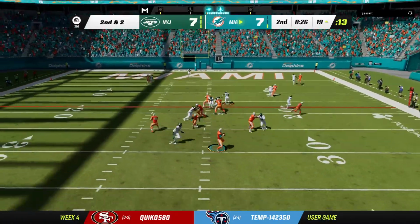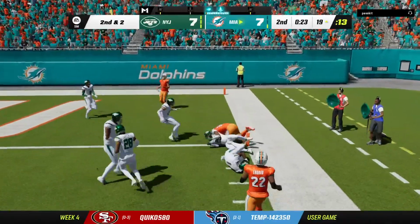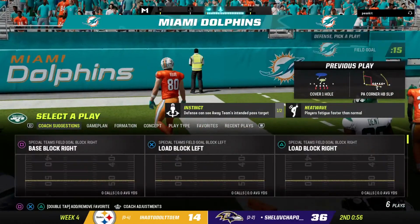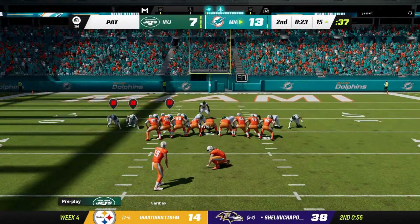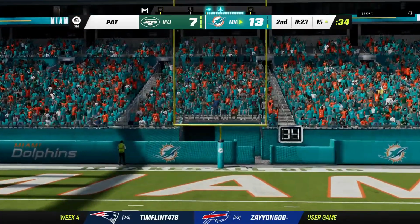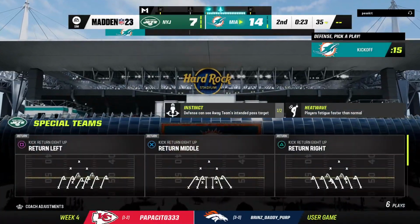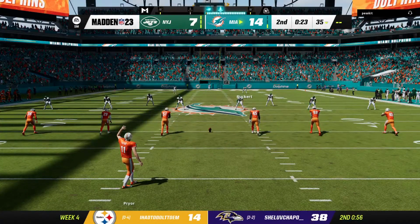Off the play fake. Jones. No hesitations. They go right back to Kelsey. And he'll take this into the end zone for a Dolphins touchdown. Travis Kelsey, his first touchdown on the year. And the Dolphins will take the lead here in the final minute of the first half. Extra point up and good by Garibay. And that makes the score 14-7.